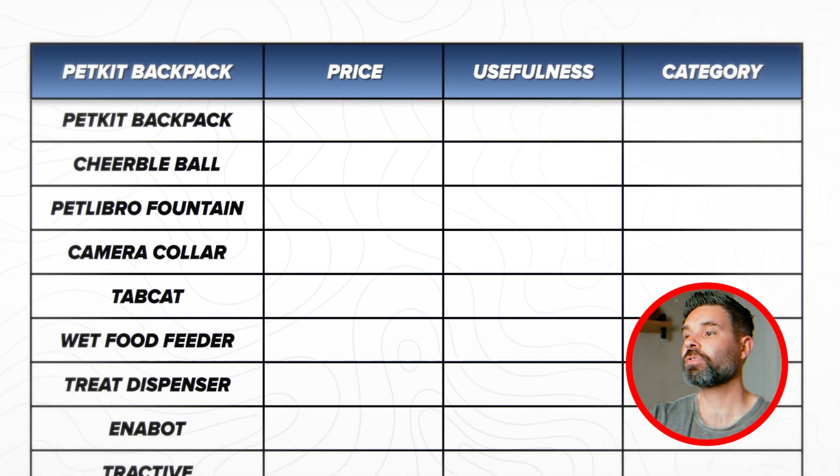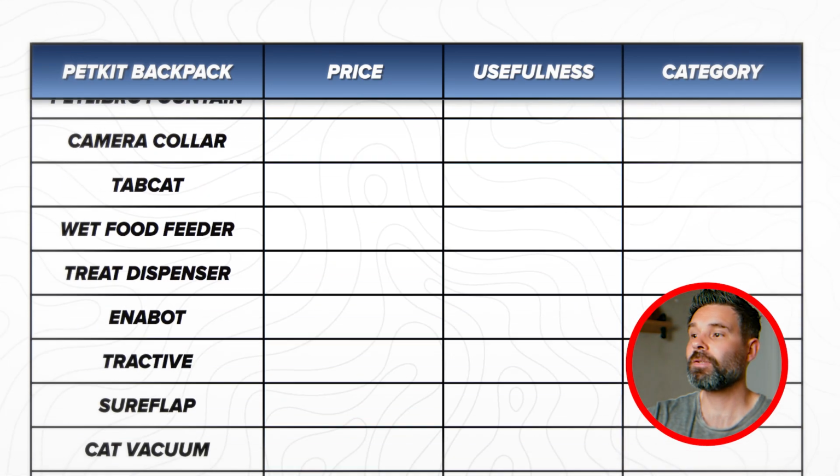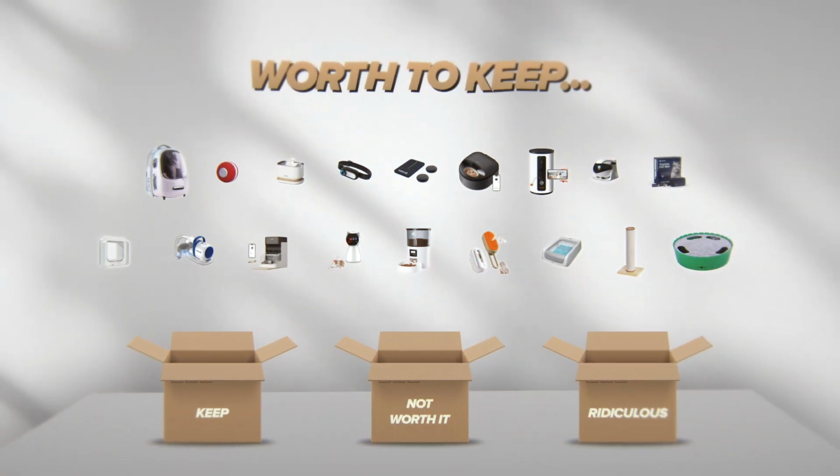After prices in the first column, then the use I get out of it, or the amount of fun my cat gets, and then the use per dollar spent. At the top of the list, you can see it right there. It's the Powerboo mouse, because it isn't that expensive and it's really fun.